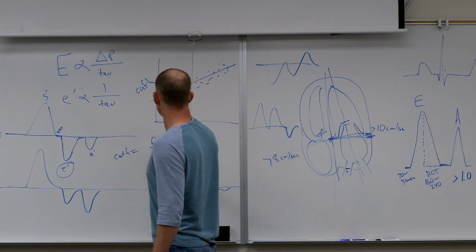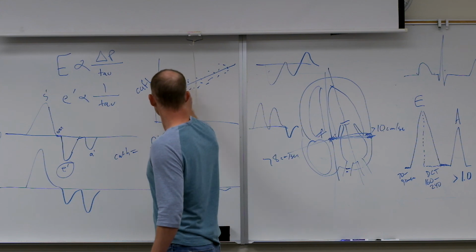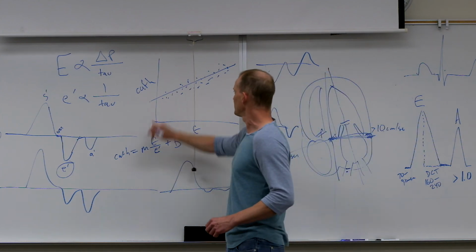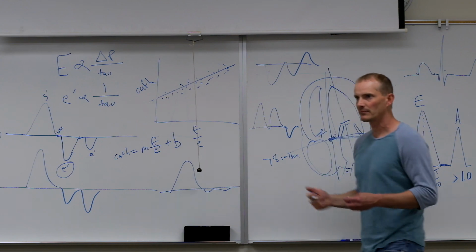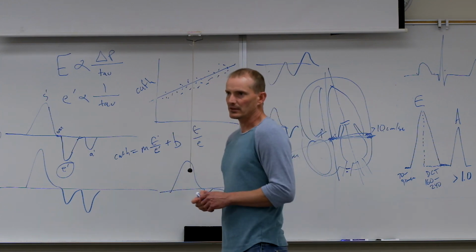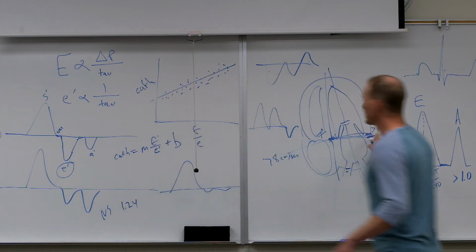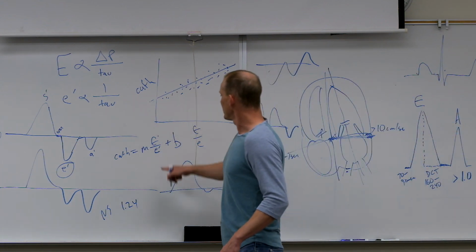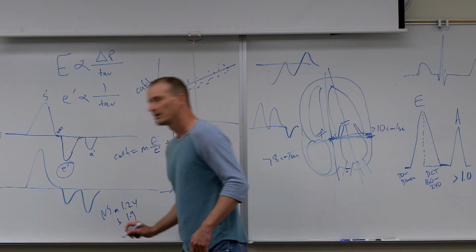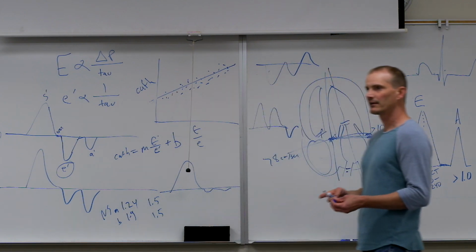The E/E' ratio times whatever the slope is, plus b, okay? So let's call it mx plus b, okay? So this is the x, this is the y, m is the slope, b is the y-intercept, right? Remember that from basic algebra, right? So if they're in normal sinus rhythm, you guys don't have to remember this much, but the m is 1.24, and only do the lateral annulus here, okay? 1.24, and the b-intercept is 1.9. And in sinus tach, which is most of your patients, it's really easy. It's 1.5 and 1.5. Okay?